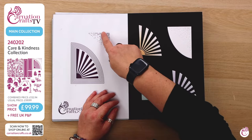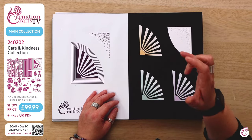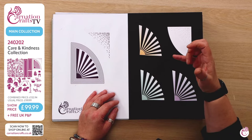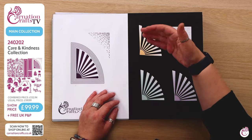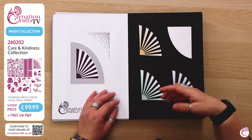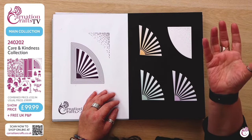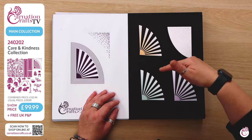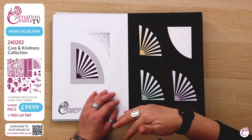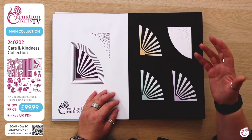We also have on here an extra die that creates this textural piece that we can use in backgrounds, and it's super important to have. We've also got three colorways for the sun rays. So you've got your yellows, your greens, and your lavenders. Where are you going to use those? And also, if you put four together, which oval nested dies are you going to use those on? Because they will make a gorgeous oval there as well. So lots of different changing ways that we've got of playing with this collection.